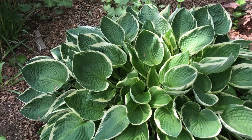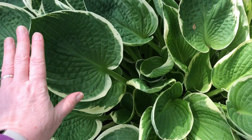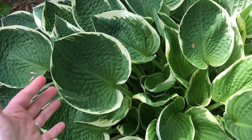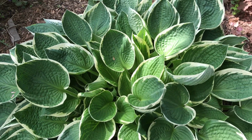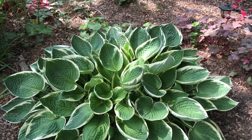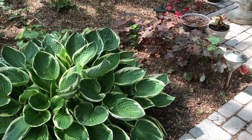Here's this giant hosta. It's quite old, and look at those leaves. Aren't they huge? I've never divided this. And again, I don't even know how old it is. It was here when we moved in, which has been 9 years now. And it was there well before that, too.